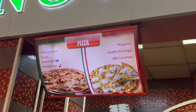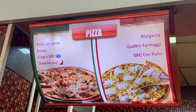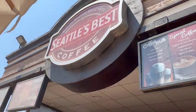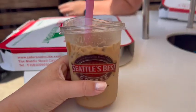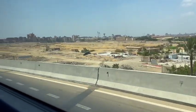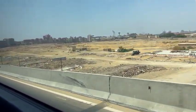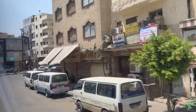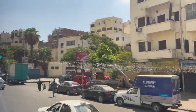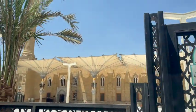They have Viagra pizza. They have Seattle's Best in Egypt. We got some iced coffee and some pizza. After that delicious feast and some great bus naps, we finally were back in Cairo, where we were going to head to and explore the famous market.